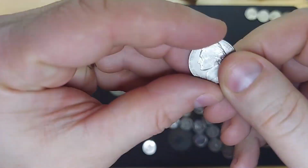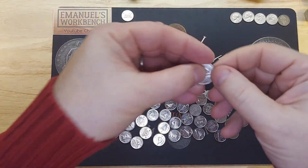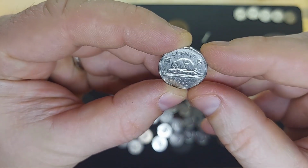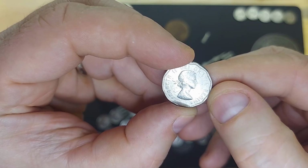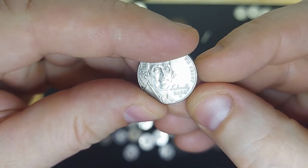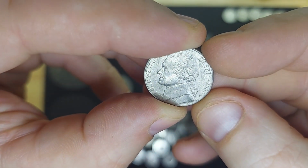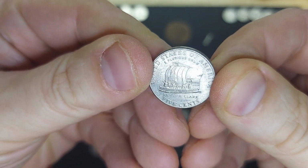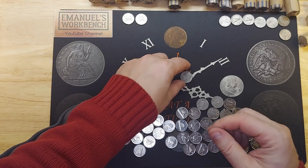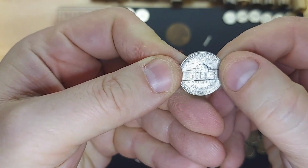Roll 8, another American. This time a 1973 Philly. Roll 9, another Younghead. This time a 1962. 1962 has a double date variety. This is not it, unfortunately. Roll 11, another American. This time a 2008 Denver. Roll 12, another American. This time it is a 2004 Philadelphia with the Lewis and Clark on the back. Awesome. Roll 17, we have another American. This time it is a 1990 from Philadelphia.